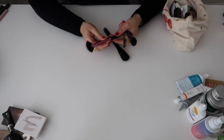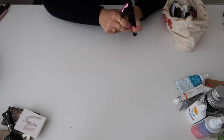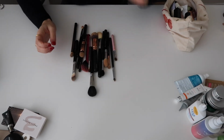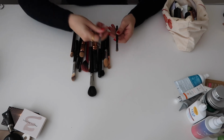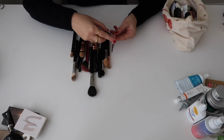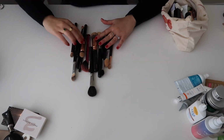This fan brush I'm really indecisive about because I just feel like fan brushes are a bit pointless. But this foundation brush I am going to get rid of, because these are the brushes I've used recently. You'll see I've got a couple of travel brushes because they're useful. I've actually got this brush, which is very similar to this mini version, but I'm going to get rid of the small one because I just don't think I use it enough. But I'm going to keep the big one.